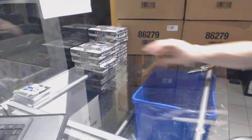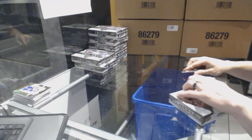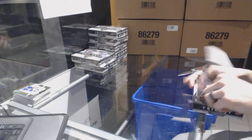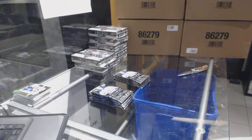All right, box 3. No shortage of hits in this stuff. I always forget that about Trilogy. A couple packs of extras, so over 10 bucks, we will end up with over 100 cards.